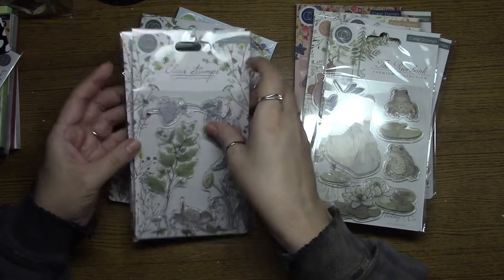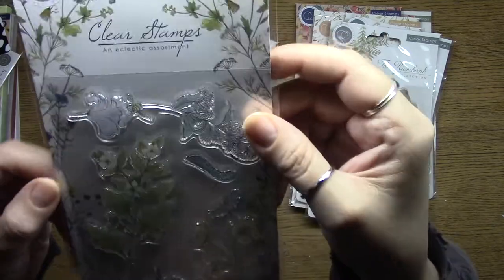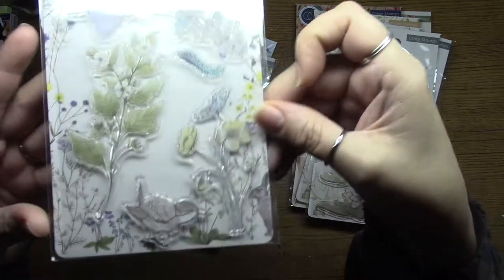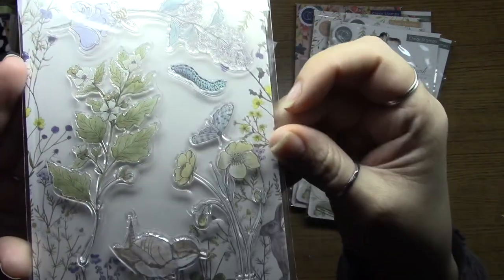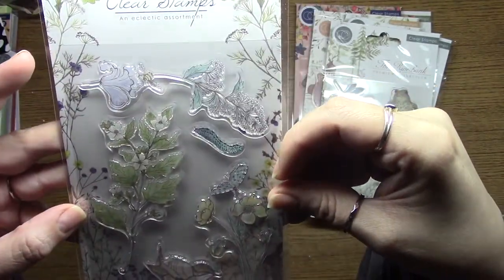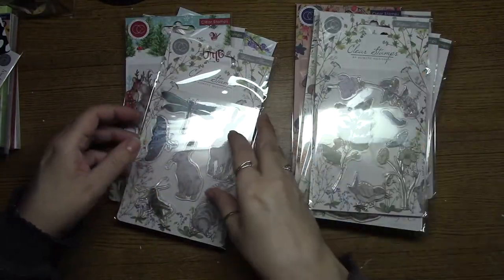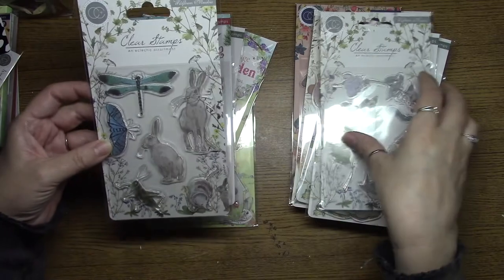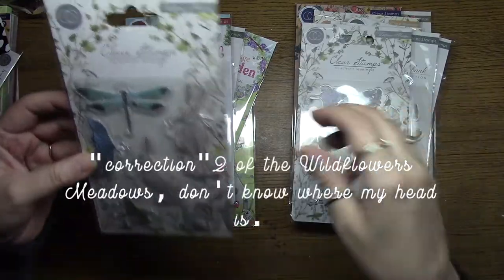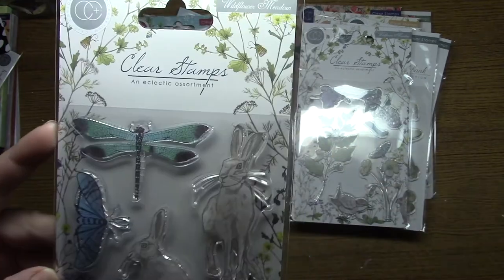And then I also purchased Wildflower Meadow, two of those. I love the ones with the flowers. Look at the birdie at the bottom. It's just gorgeous, these stamps. Gorgeous. So I got three of the Wildflower ones. This one also. That is the dragonfly right there.